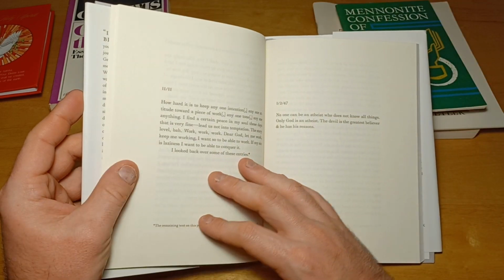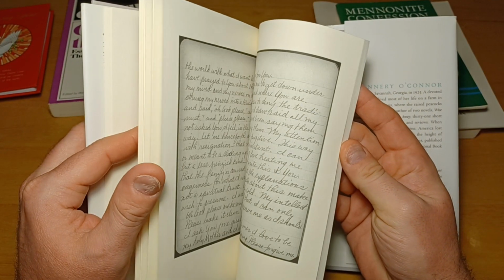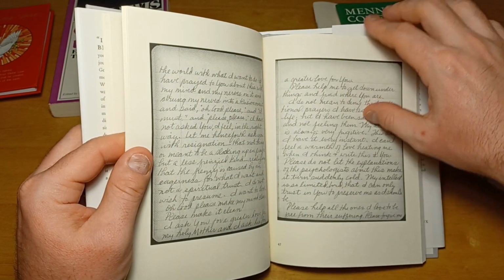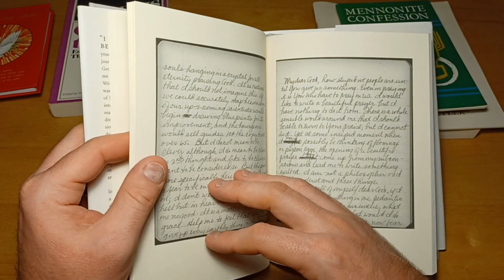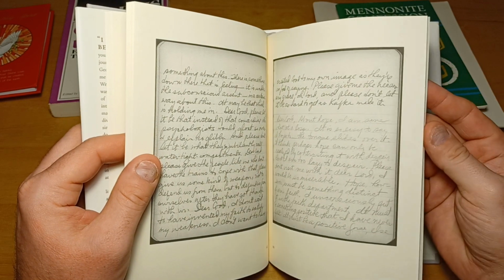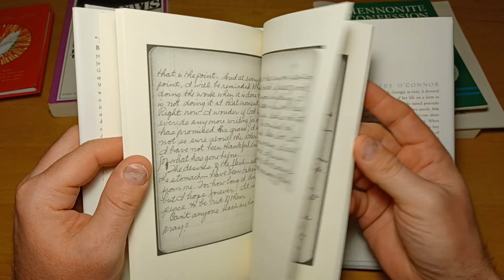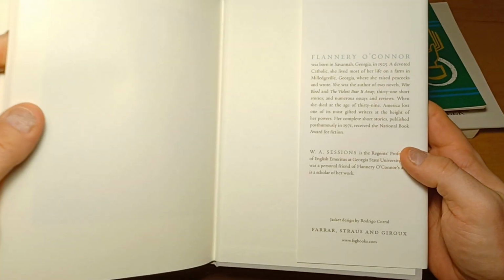And the kind of thing that I'll find beneficial to read. It's pretty neat too that they have everything. Well, I don't know if it's everything, but they have it in her original handwriting in the back here. So this strikes me as something that would be welcomed by someone who's a big Flannery O'Connor fan. Seems to be really nicely done.